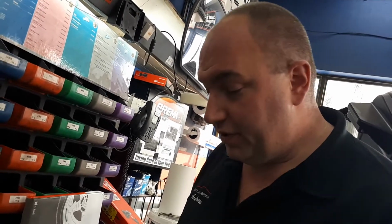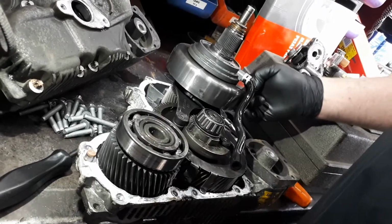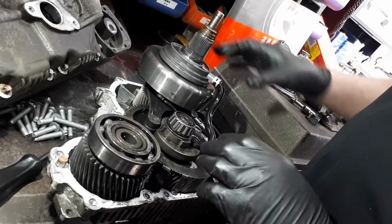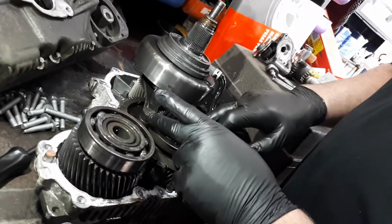Now, long story short, there are two types of transfer cases on these. This is the helical gear type transfer case, and there's also a chain drive, but this one has a drum, clutch packs, and needle bearings in here, with excessive wear.